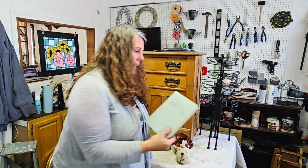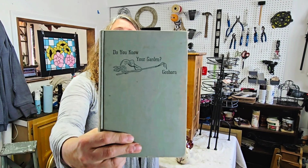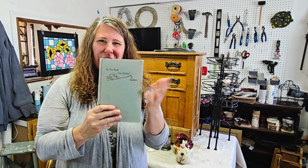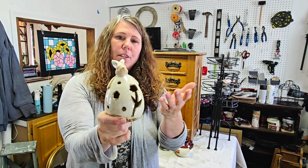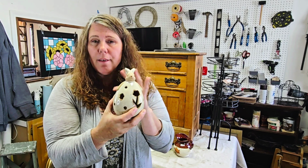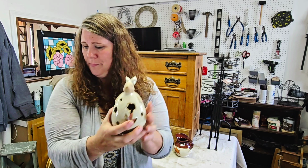And so this book, actually a friend of mine found it for me. She knows I like old gardening books and I like the patina on this one. And I think it was $1, so nothing major. I found this cute little bunny, just a little tea light holder. This was $1.99. I think I'm probably going to store it away with my Easter stuff until next year and then I'll put it out then. But I just thought it was super cute.